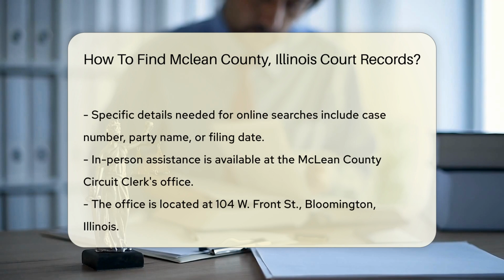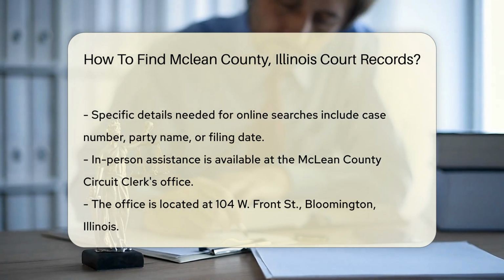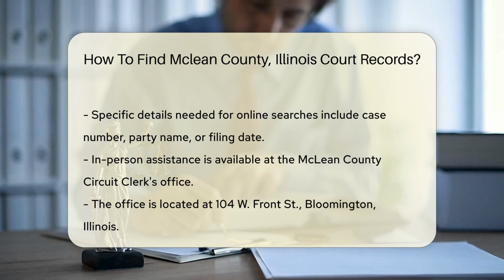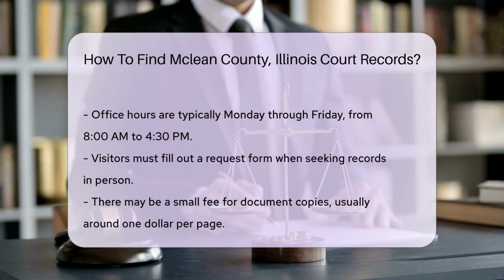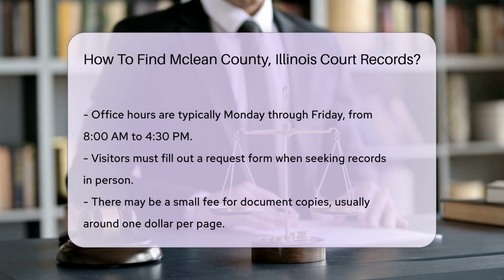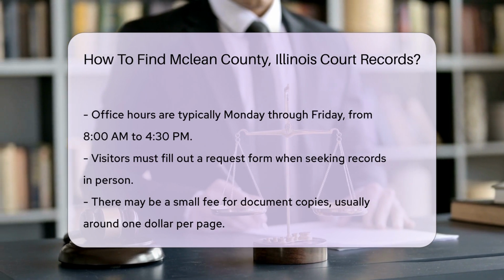You will need to provide specific details like the case number, party name, or filing date to narrow down your search. If you prefer in-person assistance, you can visit the McLean County Circuit Clerk's office. The office is located at 104 W. Front Street, Bloomington, Illinois. Their hours are typically Monday through Friday from 8 a.m. to 4:30 p.m. When visiting, be prepared to fill out a request form. There may be a small fee for copies of documents, usually around $1 per page.